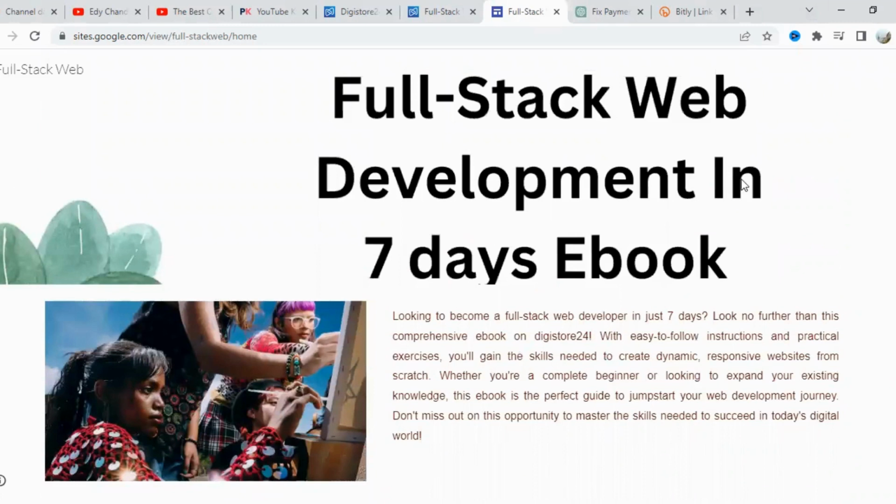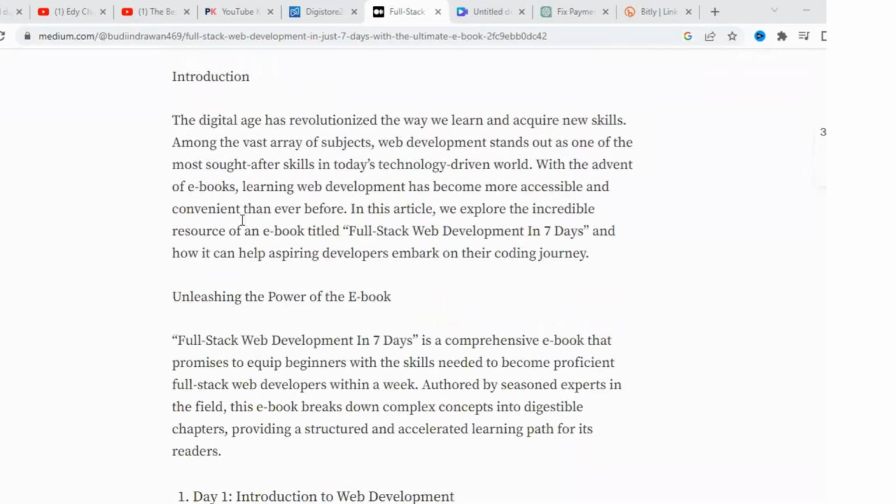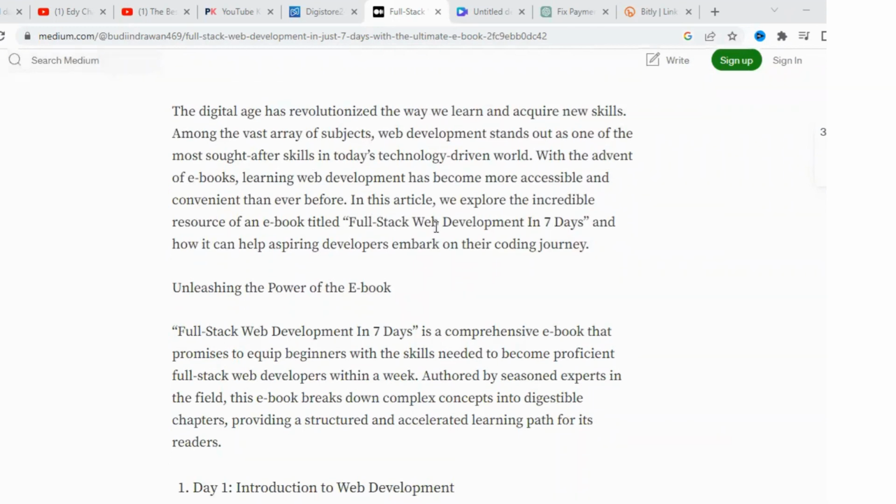Authored by seasoned experts in the field, this comprehensive ebook breaks down complex concepts into easily digestible chapters, providing a structured and accelerated learning path that will propel you towards success. No more endless searching and piecing together information from different sources. With Full-Stack Web Development in 7 Days, everything you need is at your fingertips. Let's take a sneak peek at the exciting journey this ebook has in store for you.